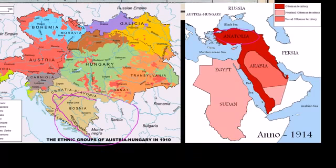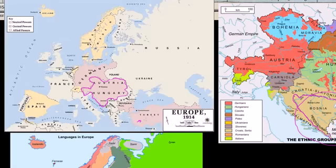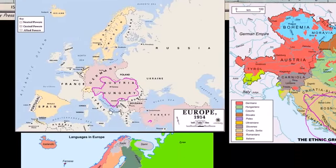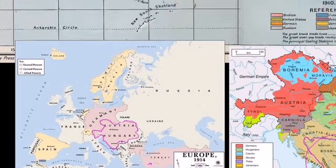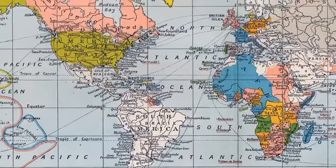So when we enter into World War I, we don't have a world where states are defined by linguistic boundaries or by ethnic boundaries. To a large degree, we had these empires that had existed as we exited out of the 1800s. And these empires were not just in Europe, like the Austro-Hungarian Empire, or just in the Middle East, like the Ottoman Empire. Right over here is an empire map at around that point in time.